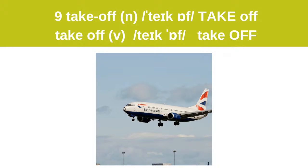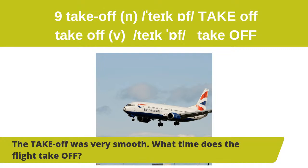We look at a plane and I can tell my friend, how was the flight? I tell my friend, the takeoff was really good. Meaning when the plane went into the air. The takeoff was really smooth. You know, very professional, very comfortable. That's using it as a noun.